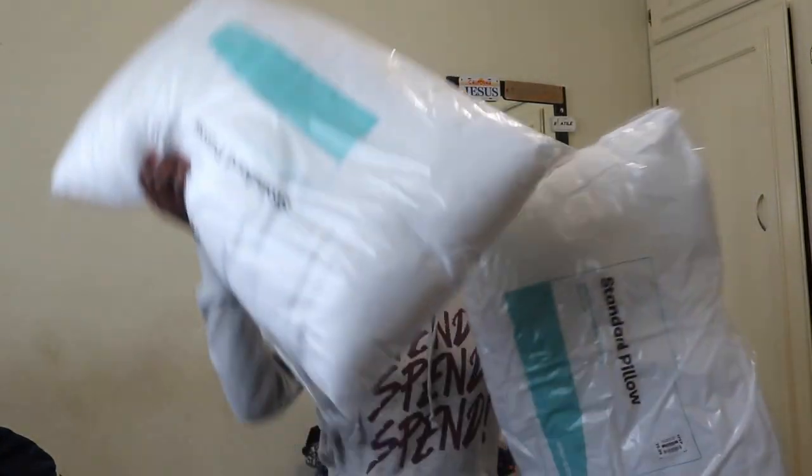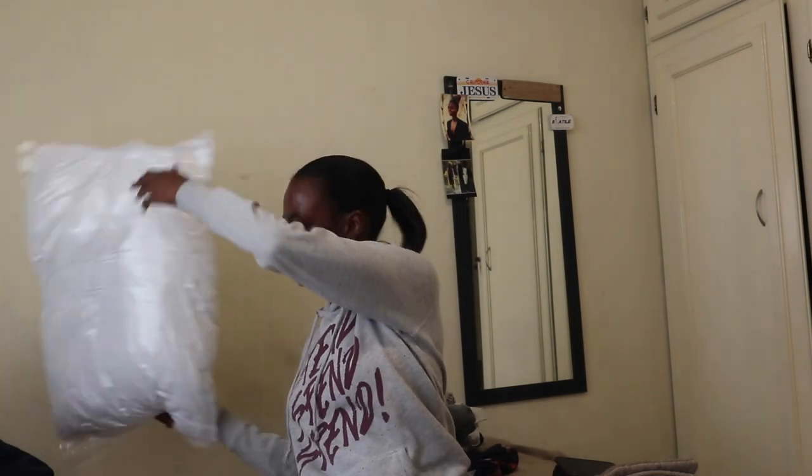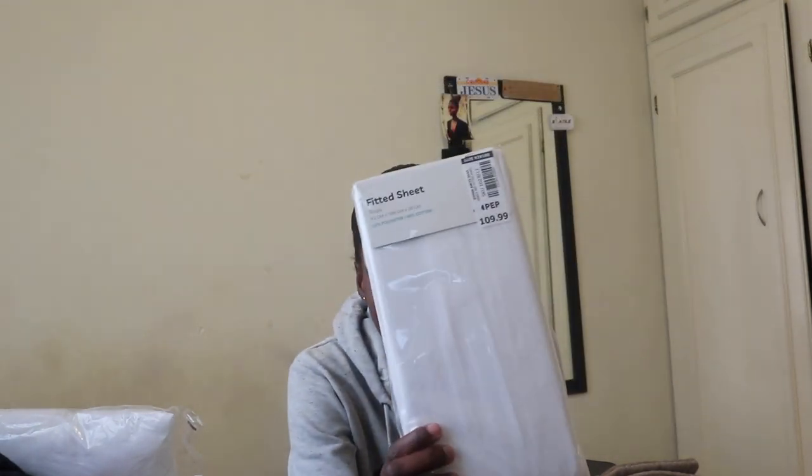Okay, so I got these two frames. Each was $39.99. And then I got one fitted sheet, white. You want to be sleeping in white sheets. And then I got one pillowcase because I have another one. This was $29.99, this was $109.99.